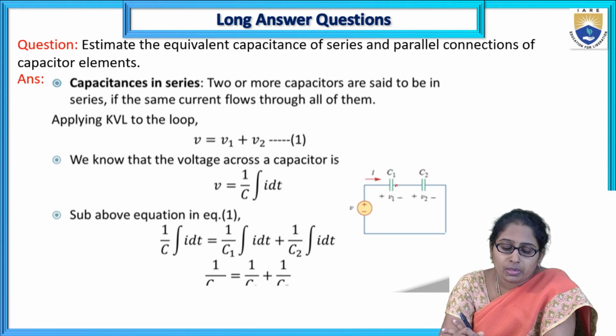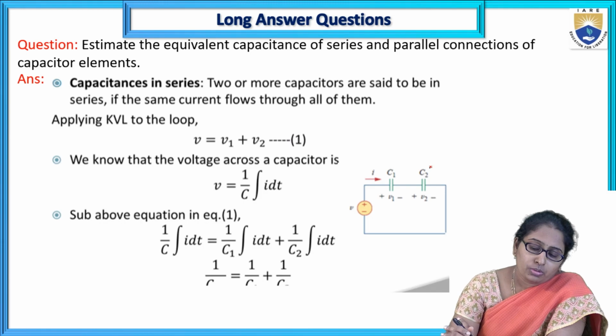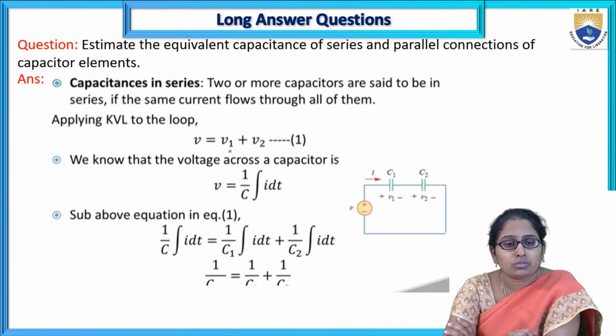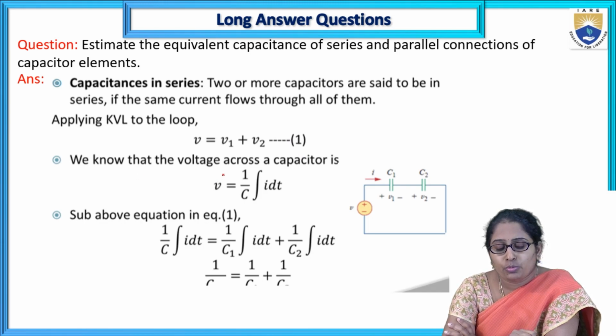So let us say there are two capacitances, with voltages V1 and V2. That is what is mentioned here. Applying KVL to the loop, the total voltage is equal to the sum of all the voltages in the circuit, V1 plus V2. Now we need to consider the voltage-current relation in the case of a capacitor.